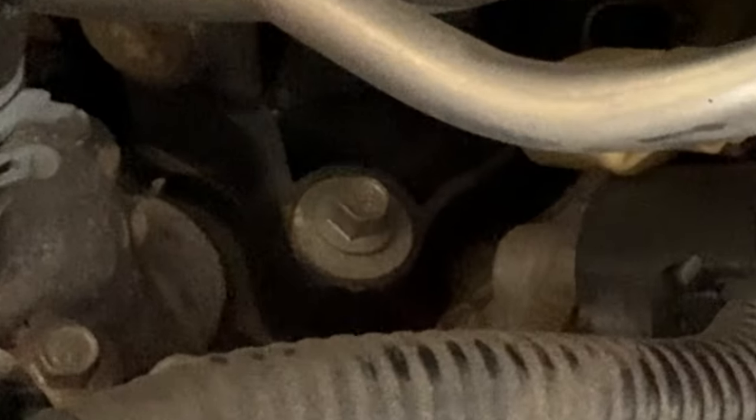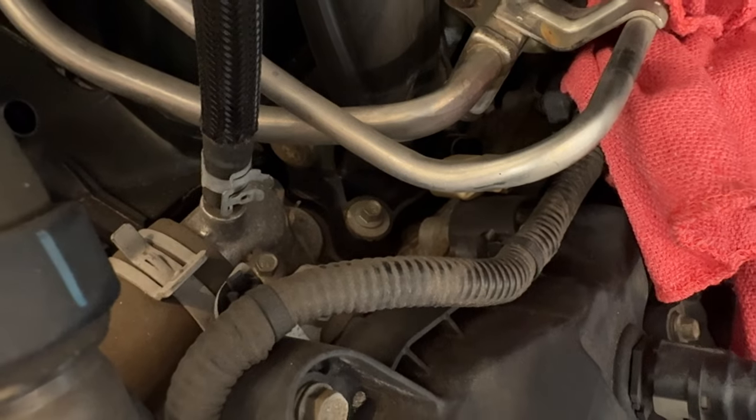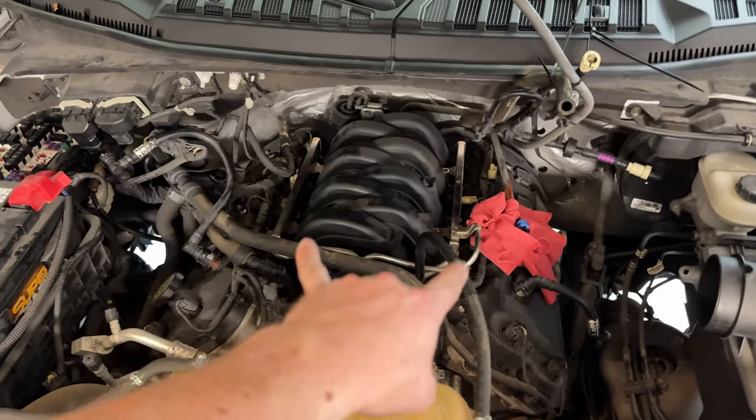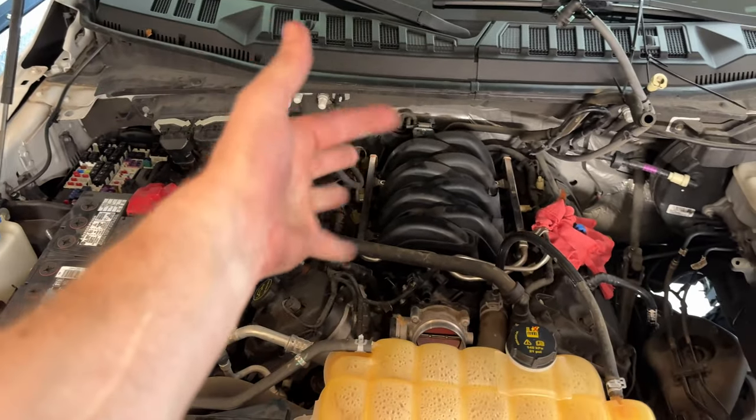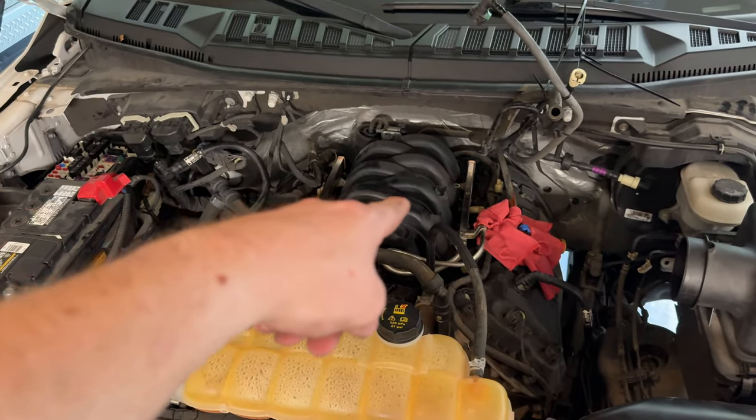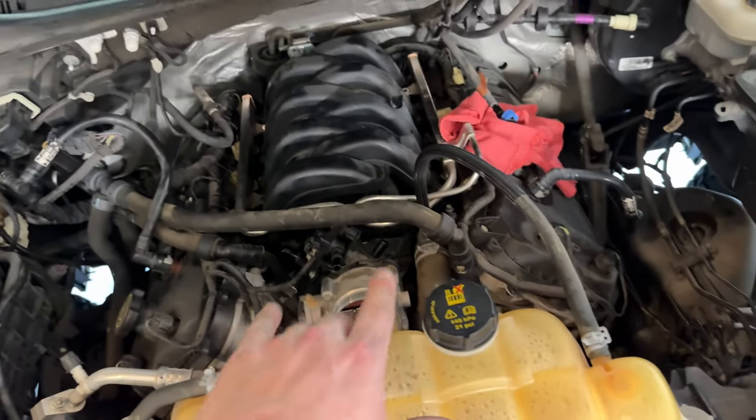They're just a little in the way of those manifold bolts right there. So that's no biggie, it's all good. There's three manifold bolts on each side, two in the front, middle, and then in the back. So get your little swivel, small extension, and then you could easily get those out. Those are also a 10 millimeter. We've got all six of the manifold bolts taken out.